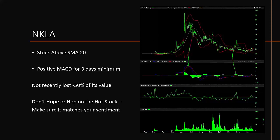And in this time frame also, I want to point out, if I was entering the spread here, and this was the gap that caught me, where are we? We're at about $51, $52, and it recently had gapped up to 90. In a 1 month period, a stock lost 50% of its value. I'm not hopping on the hot stock. It's got to match my desired sentiment, and it's got to match my goals for the trade. It's got to match that criteria. So NKLA, following the basic rules that we look at, I don't think you would have even entered this position, to tell you the truth.